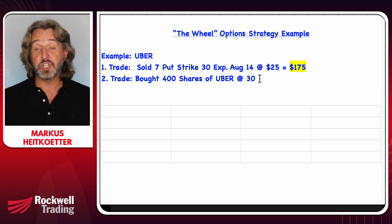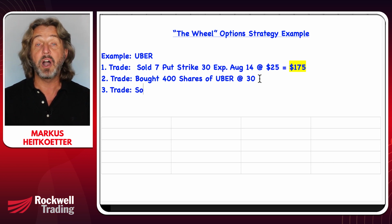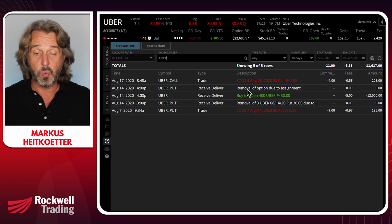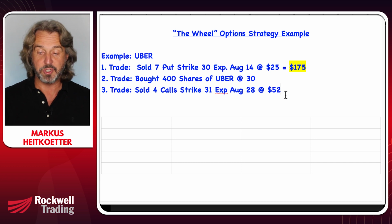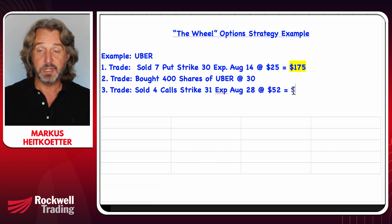So now 400 shares of Uber, and after we realized that we were assigned the shares, here is where we did the third trade. This is where now we start the wheel, okay? So the wheel is really, really fascinating. So now we sold 4 calls at a strike price of 31, expiring August 28th, in a week from now. And we sold those for 52 cents. So this means $52 per 1 option. So this means that here 52 times 4 means that we received another $208.